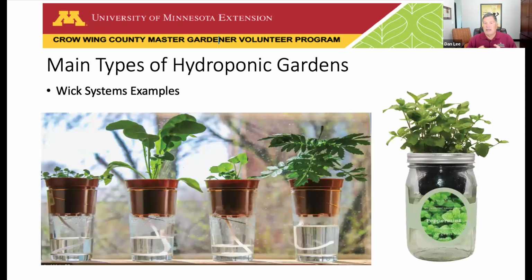On the next slide, I actually have some examples of these simple wick systems. On the right, that's a commercial product that you can buy. In this case, it's a peppermint plant that's planted in a mason jar. And inside the mason jar, there's a little plastic container that has a sponge in it. When you get it, the sponge has a few seeds that are added to it. And all you have to do is pour some water into this container, which allows the wick that's down in the water to draw up to the sponge, and the plants will germinate and they will grow.